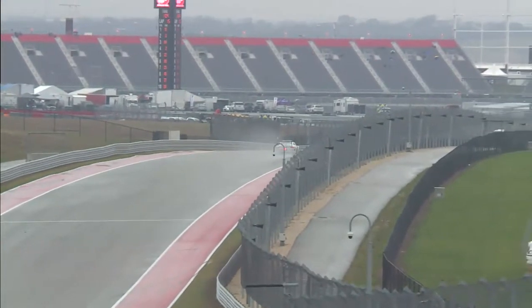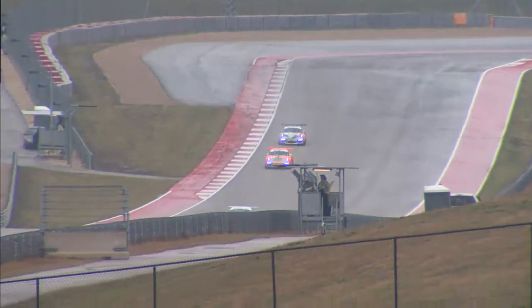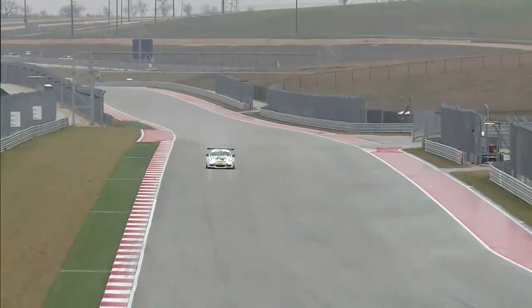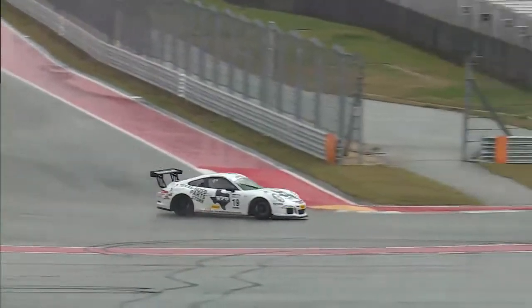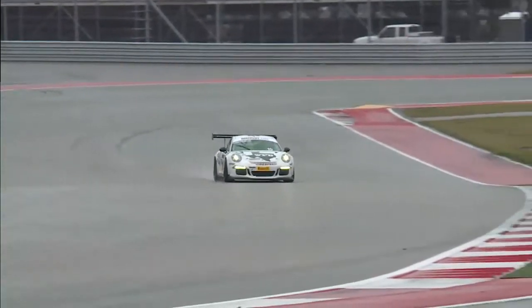The interesting part is we noticed both today and yesterday is these cars are pretty well bunched together. And if you do make a mistake, it will cost you. You will lose a couple of positions for sure. Without a doubt. I think Yano in traffic may have made a big move here.